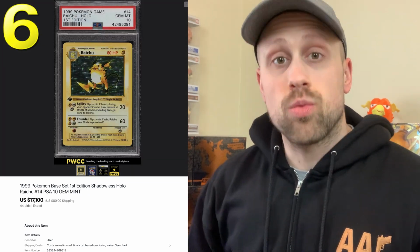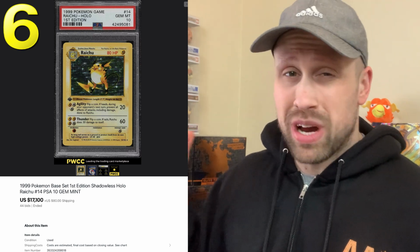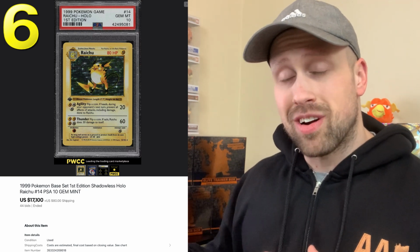The number 6 most expensive card from base set is the PSA 10 holographic Raichu First Edition Holo that went for $17,100 in the most recent auction. I would have thought the First Edition PSA 10 Raichu would have went a little bit higher on this list, but I guess when you compare it to the upcoming cards, number 6 is not a bad spot at all.